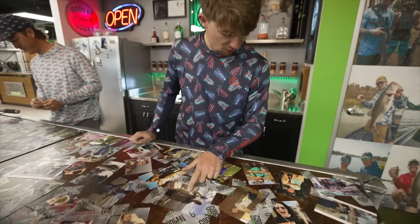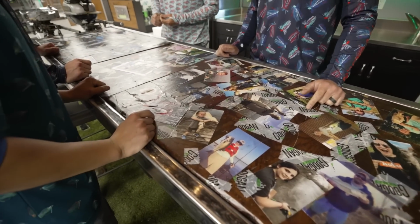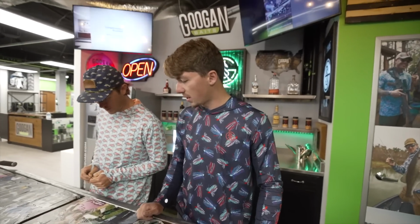We got a tiger fish here, which is absolutely insane. We've got some big bass, some big gar. This is pretty sweet. Good moments captured in time.